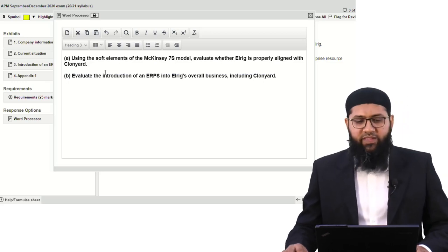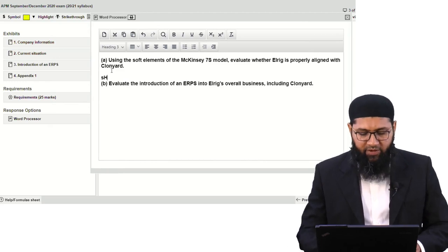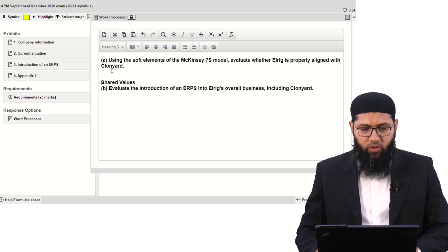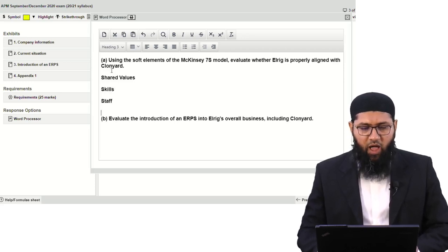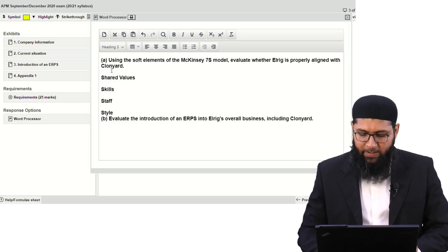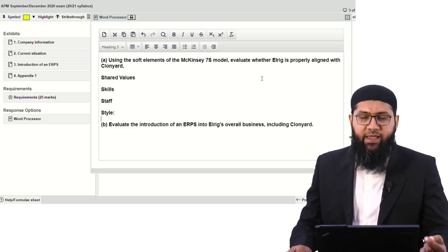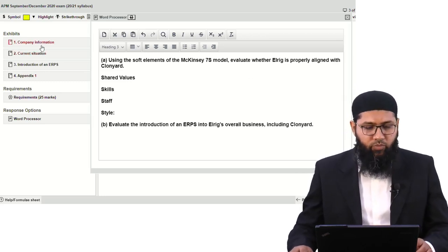Now, what exactly is this going to be? So you have got to use the soft elements. What are the soft elements? One of them is the shared values. The other one is the skills. The third one is the staff. And the fourth one is the style. So using the soft elements of the McKinsey 7S model, evaluate whether Elric is properly aligned with Cloneyard or not.